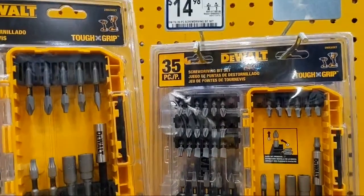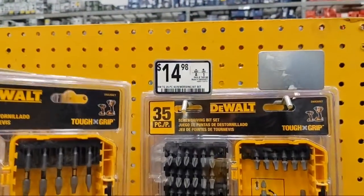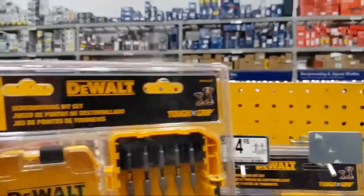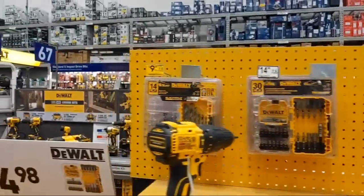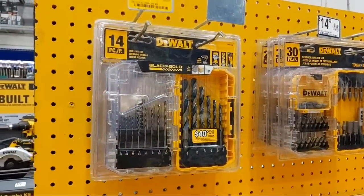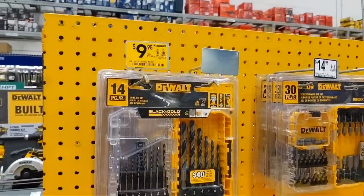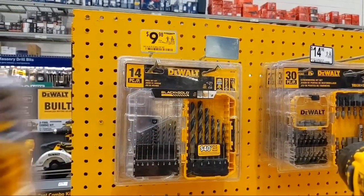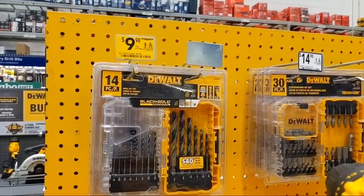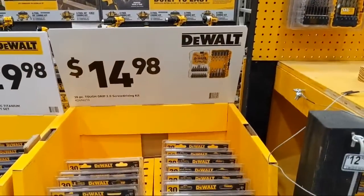Don't look like a whole lot. Not missing a whole lot. If you go with the 35 piece, look for those sets at $14.98 instead of the 30 pieces. Hashtag just saying. They have the black and gold 14 pieces with a 1/2 inch drill bit in there, $9.98. I feel like this is a you cannot lose on this one. Pick those up if they have them at your store. That's all I'm gonna say about that.